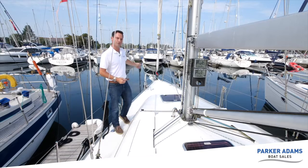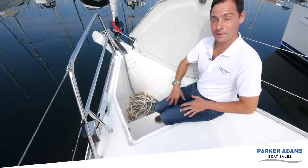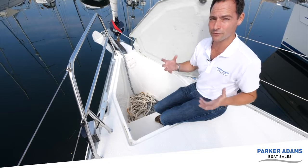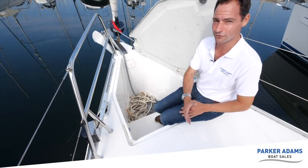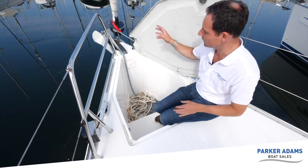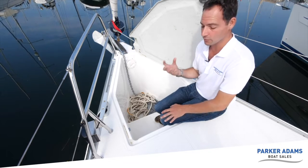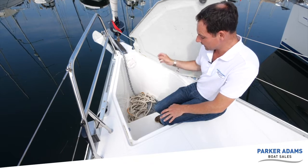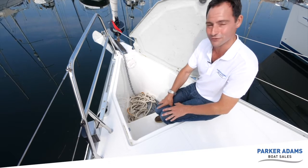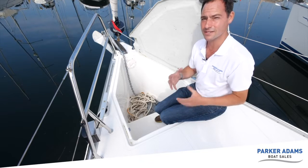If we walk forward, I'll show you into the anchor locker. So I'm here now in the anchor locker, and as Jonathan said earlier, this boat has been spec'd really from a racing point of view as well as cruising. And one of the things that you can see from the racing element is the fact that it doesn't have an anchor winch. It's all done manually, and it's a half rope, half chain situation. In fact, I think there's more rope there than there is chain. Now, what that really means is weight saving.